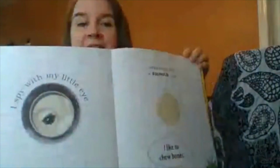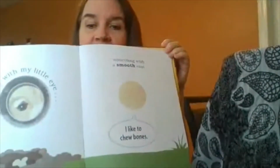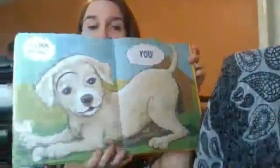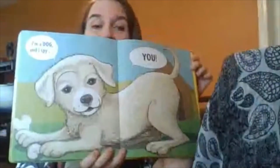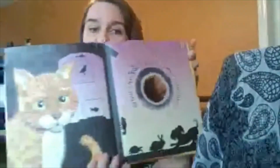I spy with my little eye something with a smooth coat. What do you think that is? I like to chew bones. I'm a dog, of course, and I spy you. The dog sees you. Woof, woof.